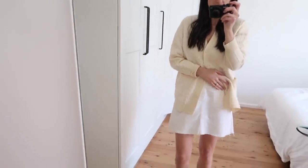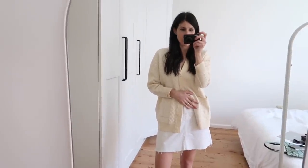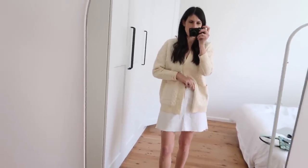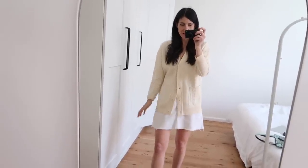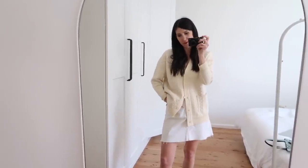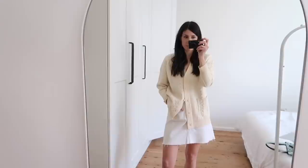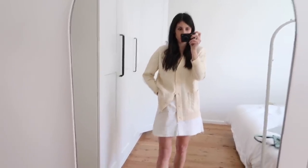Then I have paired it with my beloved J.Crew denim skirt. I went and got this out of storage. I thought I would just see if it still fit me because it was quite a generous skirt and it's probably a little bit higher on my waist than it normally would be, but glad to have it back out on rotation. I've had this one for I think about 5 years now and it's just been such a brilliant staple in my closet. I'll try and link some similar alternatives down below.